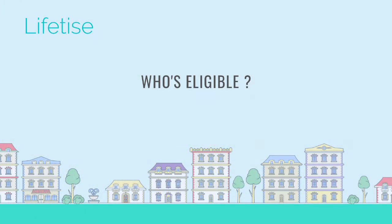So let's talk about eligibility. In order to be able to get a shared ownership property, because they're not available to everybody, the whole point of the scheme is that it's intended to help those who might otherwise find it too challenging to save for a deposit for a whole property. So with that in mind, who's eligible?